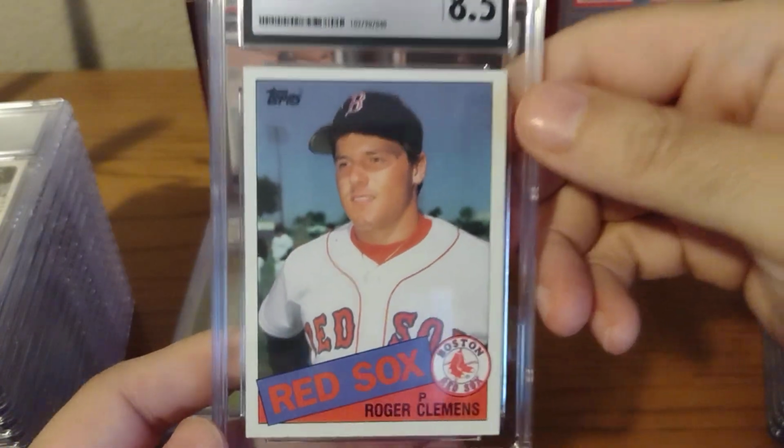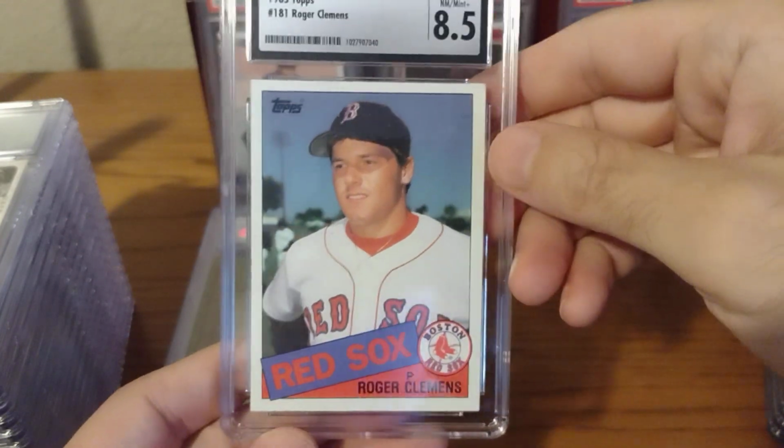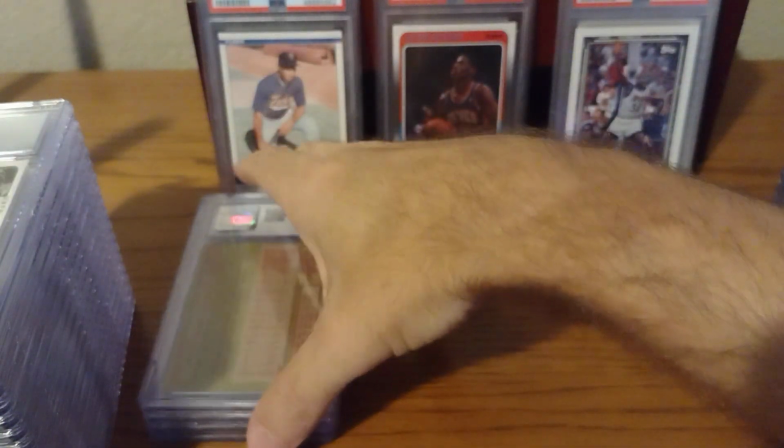And the centering is really nice. I mean, take a look and you'll probably see PSA 9s that are not as centered as well as that one is.